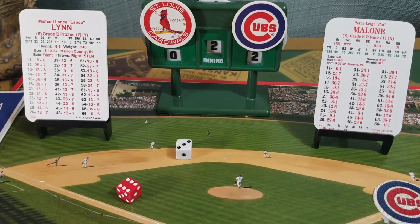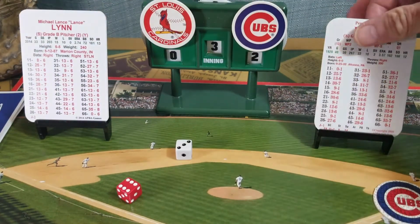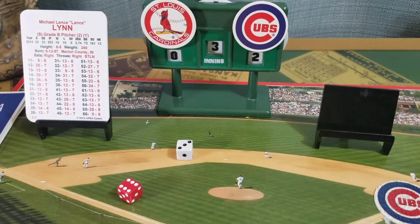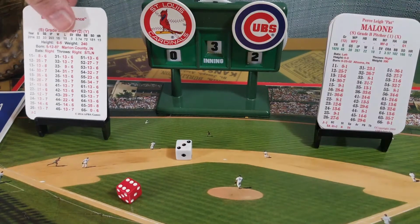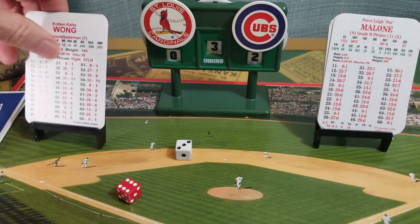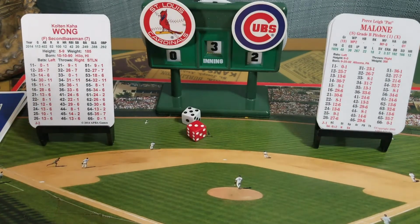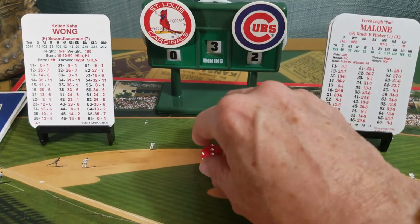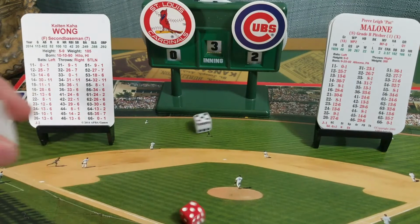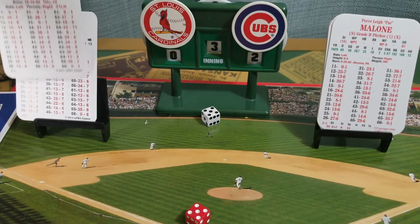A fly ball to right field. We go to the top of the third, Chicago 2, St. Louis nothing. We're at the bottom of the Cardinal order with second baseman Colton Wong. It's going to be ball 1. Here's the next pitch. It's going to be a fly out to center field. 1 down.